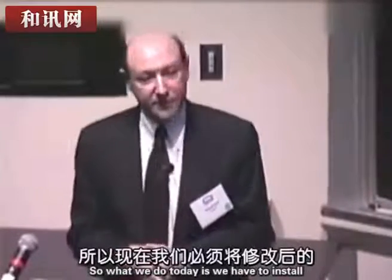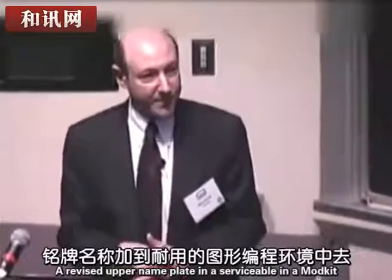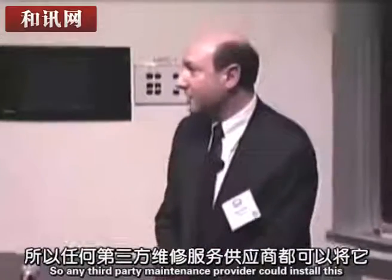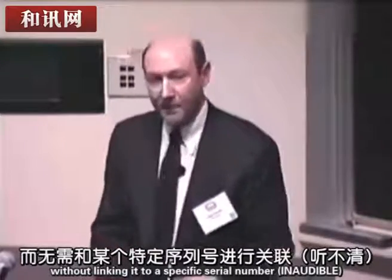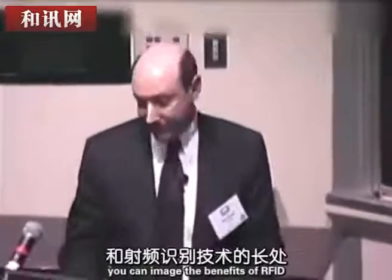So what we do today is we have to install a revised upper nameplate in a service bulletin or mod kit, so any third-party maintenance provider worldwide could install this on any Boeing customer's airplane without linking it to a specific serial number to end item. So you can imagine the logistics challenge it is. You can imagine the benefits for RFID.